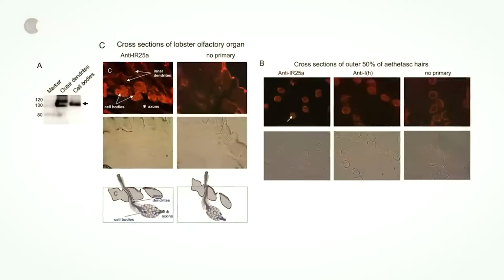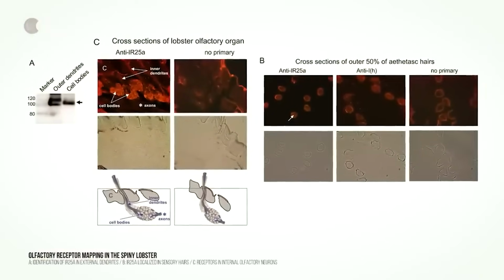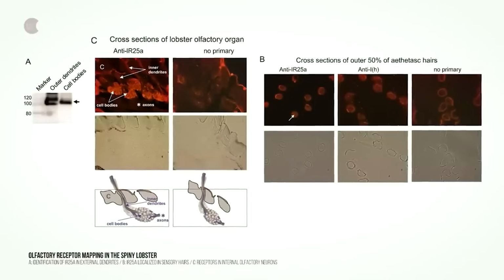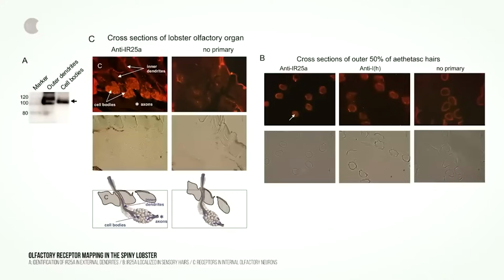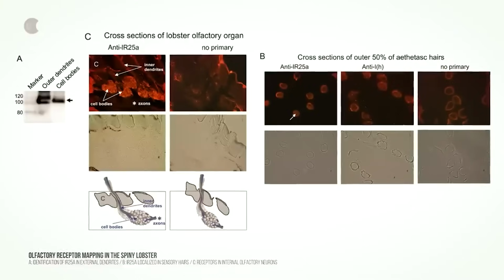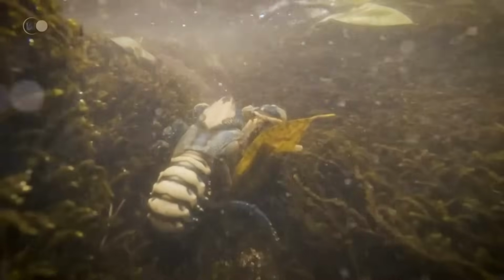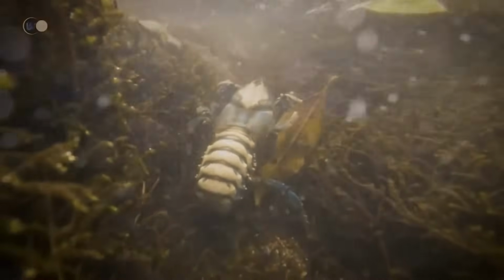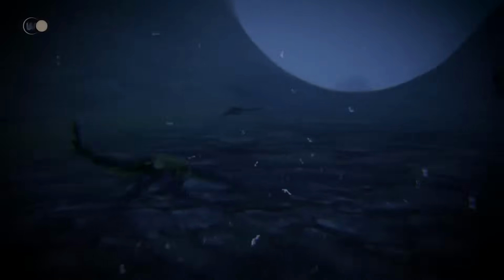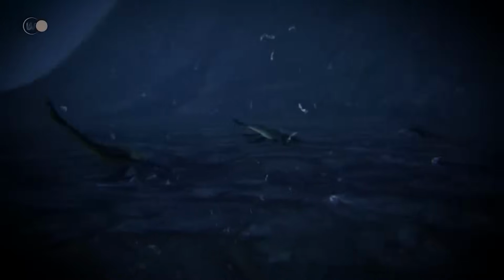The discovery of a new type of olfactory receptor, ionotropic receptors, IR, has changed the order of things and opened up new avenues of inquiry into the evolution of olfactory receptors throughout the history of life. These new olfactory receptors are present in crustaceans, in which no classical olfactory receptor had been found until now. Since crustaceans were the first to appear in the history of life, before insects and before vertebrates, we can assume that these IR were inherited long before the appearance of the first insects.